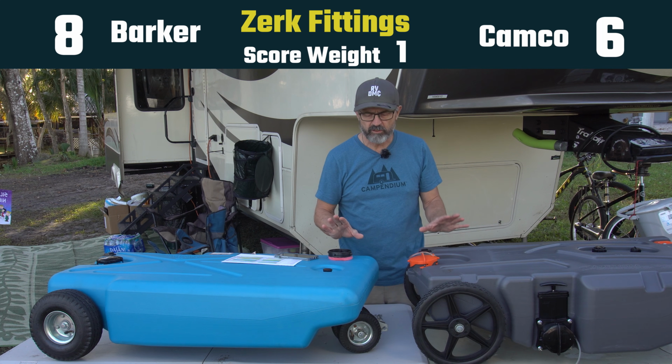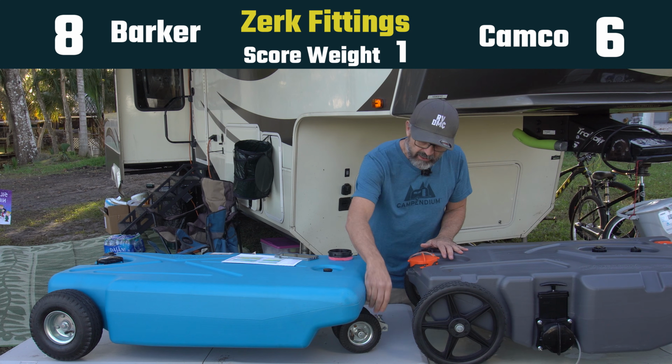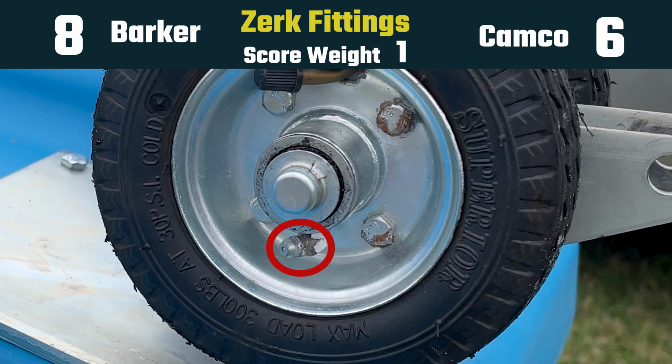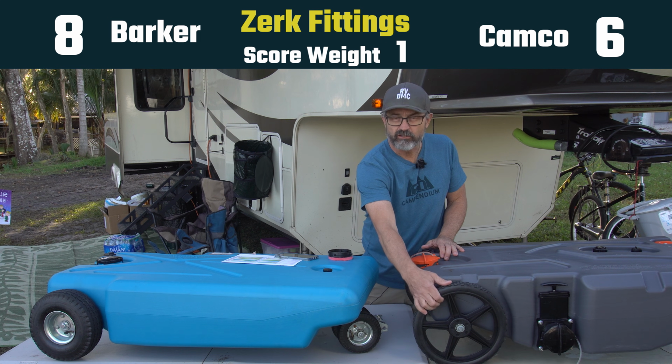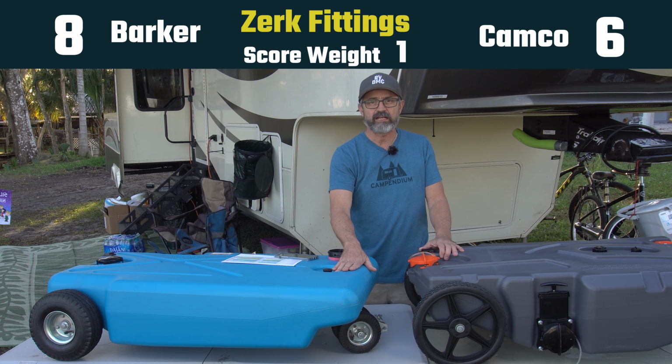Now, another feature on the wheels that the Barker has are Zerk fittings for greasing the bearings, which you'll see right here. Those are the Zerk fittings right there. And it's really good for keeping those axles and bearings greased. These plastic wheels on the Rhino Tote tank don't have anything like that, so I give that score to the Barker Tote-Along.